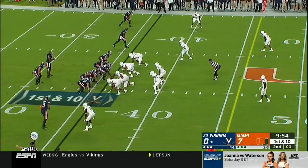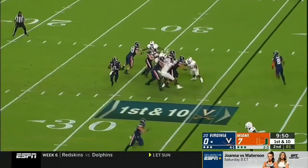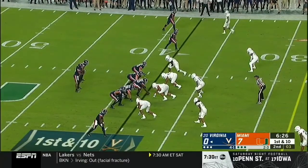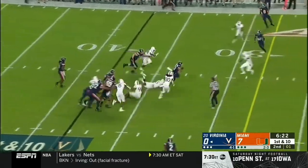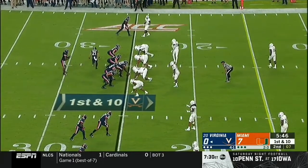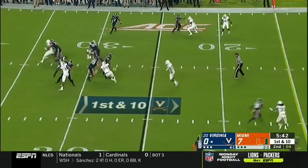Greg Rousseau is 6'7", though, so we're going to give him a little bit of a pass, but there are still improvements that he can make with his pad level. We see sometimes he pops straight up, which gives the offensive lineman his chest. We talked about his length earlier, and that length is great, but he won't get the chance to use it as much if he gives up his chest so quickly to offensive linemen, especially a good offensive line. So that's something I love to see him get better at in this upcoming season as he gets closer to the draft.